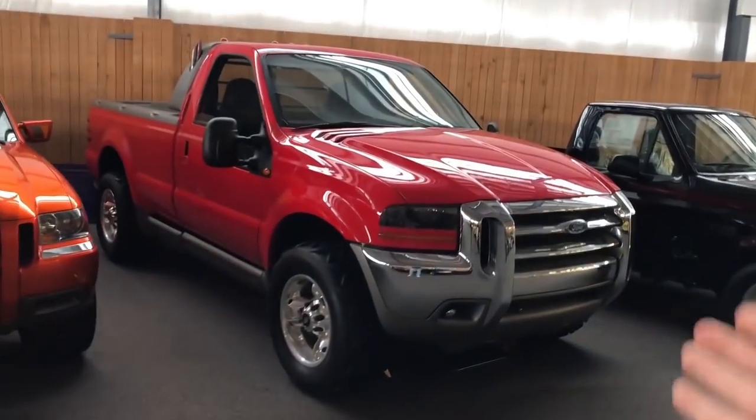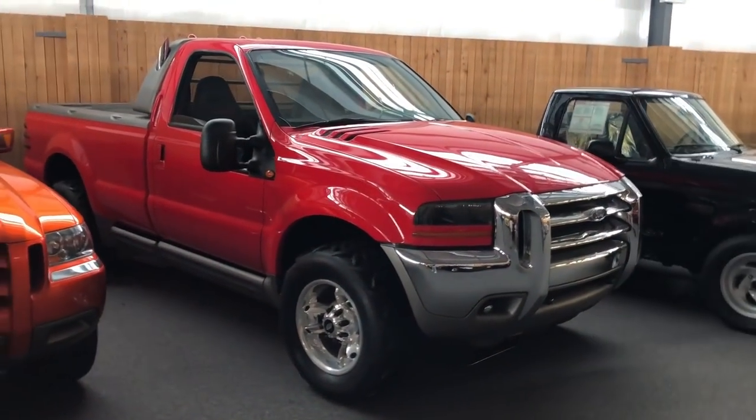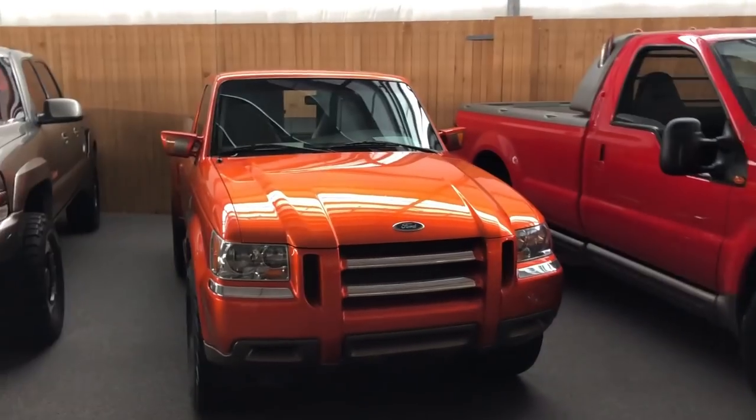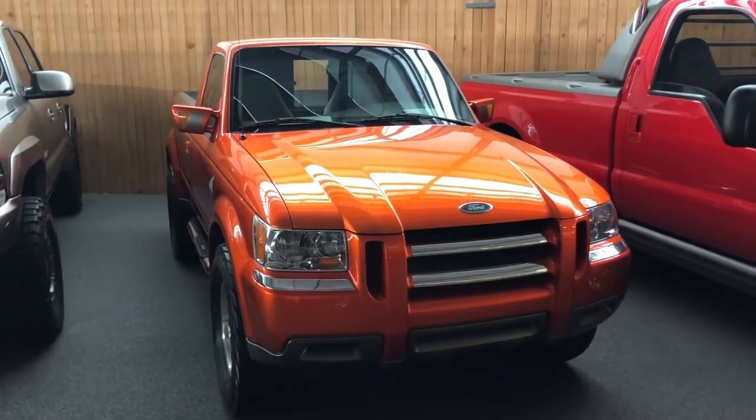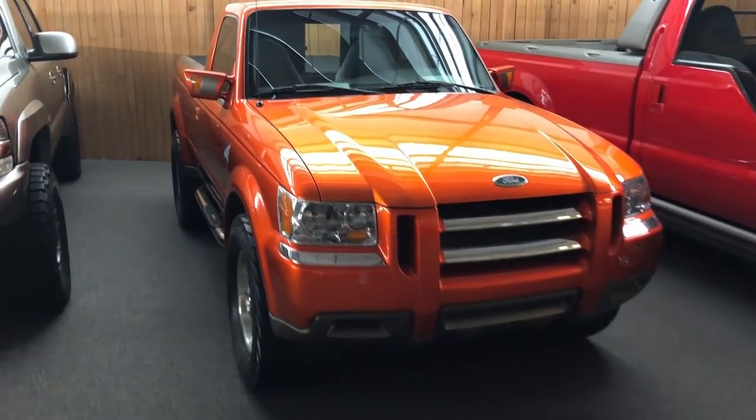This is like the granddad to the Lightning, the Raptor, pretty much. It's something like that, yeah. Wow. They call them X-Vins or something like that, so you can never drive them on the street. You can't drive them on the street. They're just designed for that.